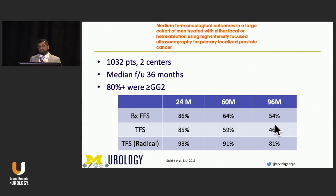Now, of these salvage treatments, about 73% were actually a repeat ablation, so not yet transitioned to definitive treatment. So what does it look like if we look at what, as Dr. Easton pointed out, is a reasonable endpoint, a clinically relevant endpoint that the FDA is now looking at: treatment-free survival from radical or whole gland therapy. And here you can see that short and intermediate term outcomes are actually quite good and comparable to some more definitive treatments up front.